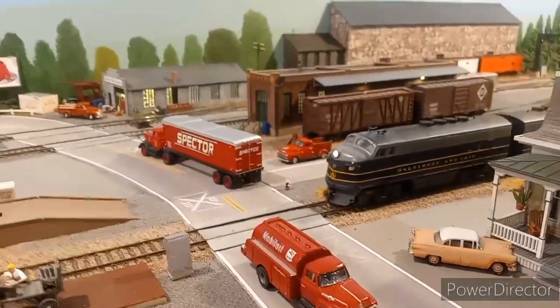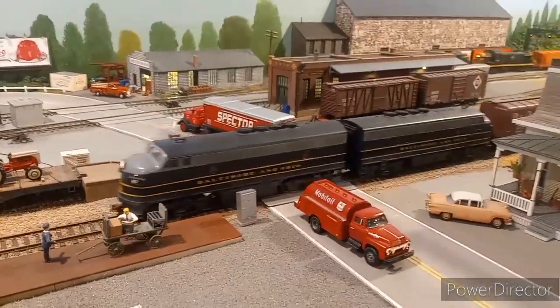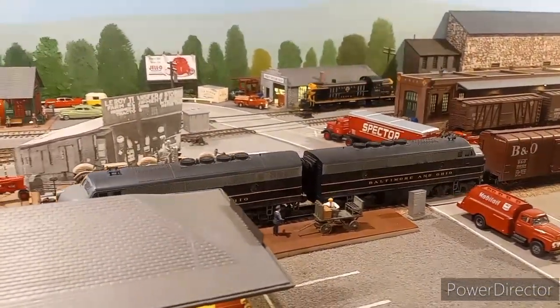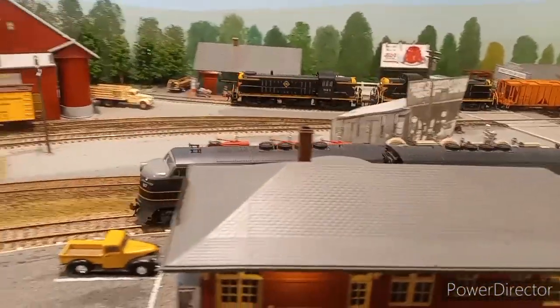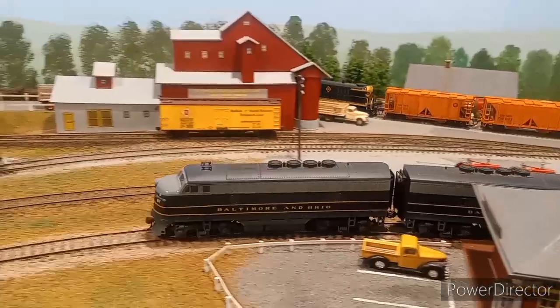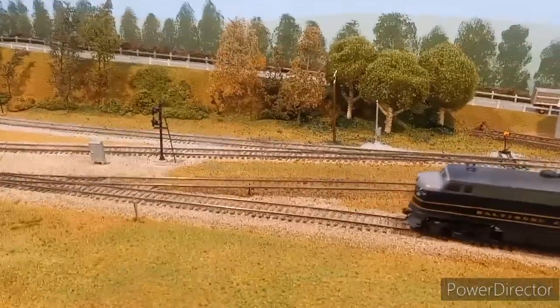Now we have Leroy, where I'm blowing the horn. This is LC2 passing through Leroy with an Erie freight in the background. I don't remember the designation of the Erie freight, but it goes around and switches industries there.